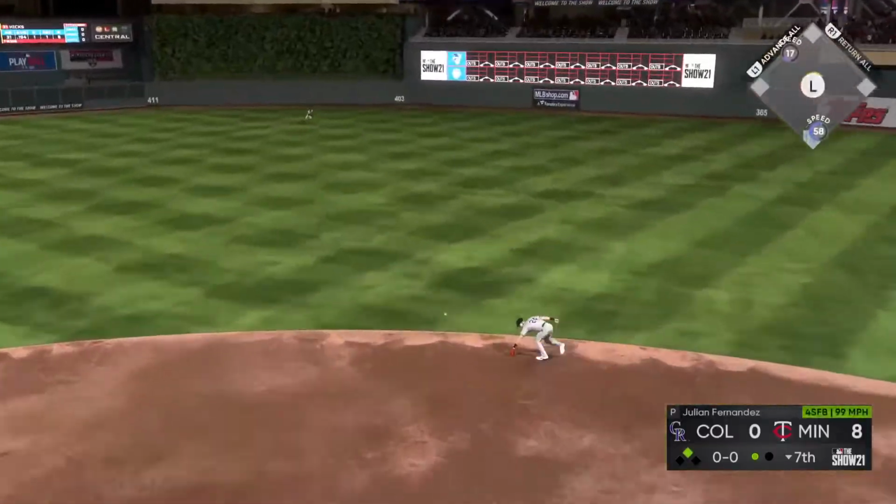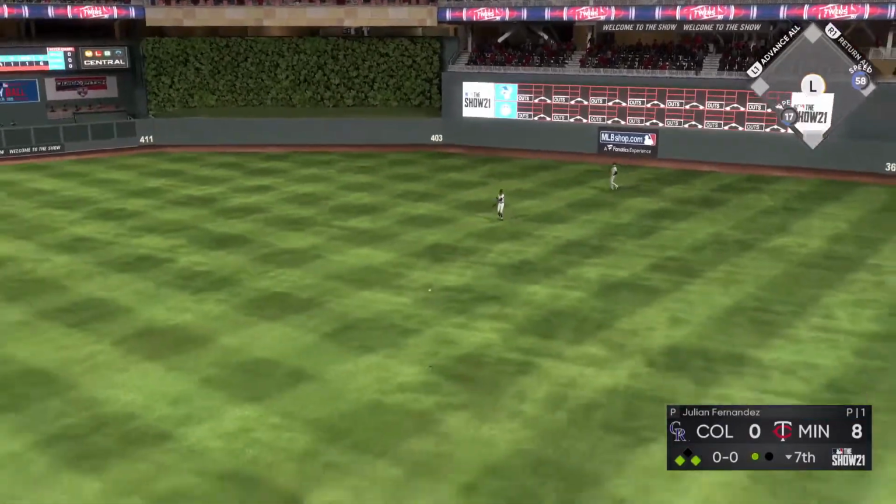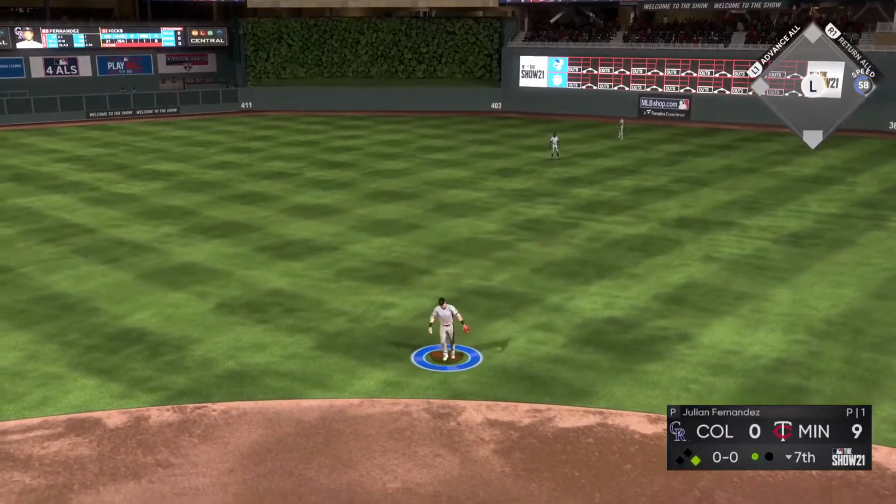As he rips it on the ground to second. And that's through into center field. Base hit. The runner scores from second.